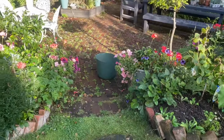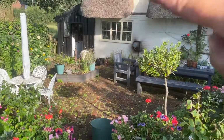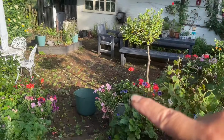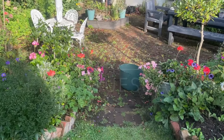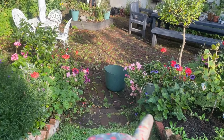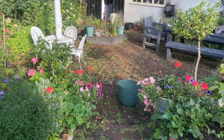Just to keep you updated with the plans, there is an arch going, follow my finger, there. We have archways leading onto the garden from all access paths. So yeah, there will be a small arch there, and that will probably have clematis on it.